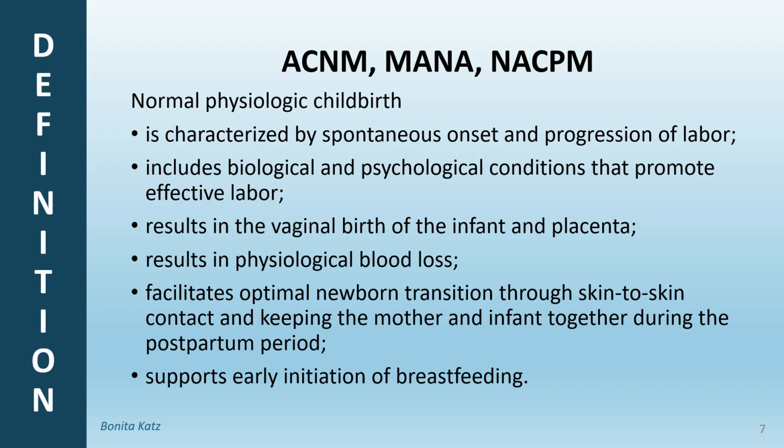Conditions that promote effective labor include both physical and psychological elements. They note physiologic blood loss, but the amount is not defined. Skin to skin in the immediate postpartum is expected, as is the initiation of breastfeeding.